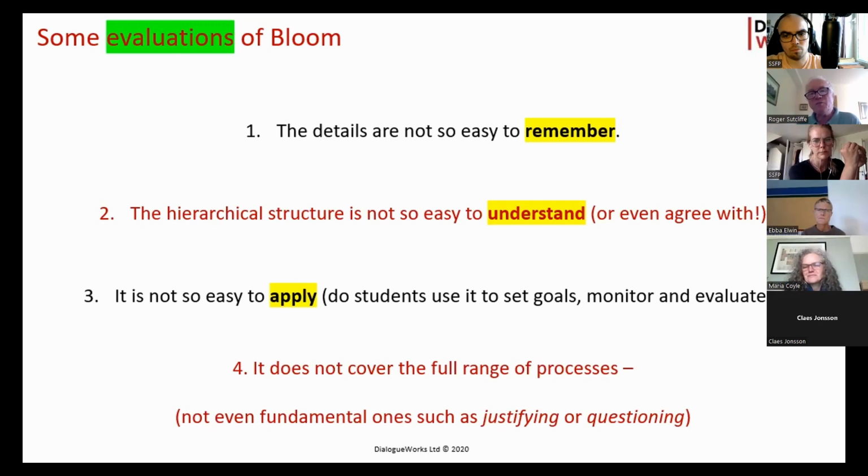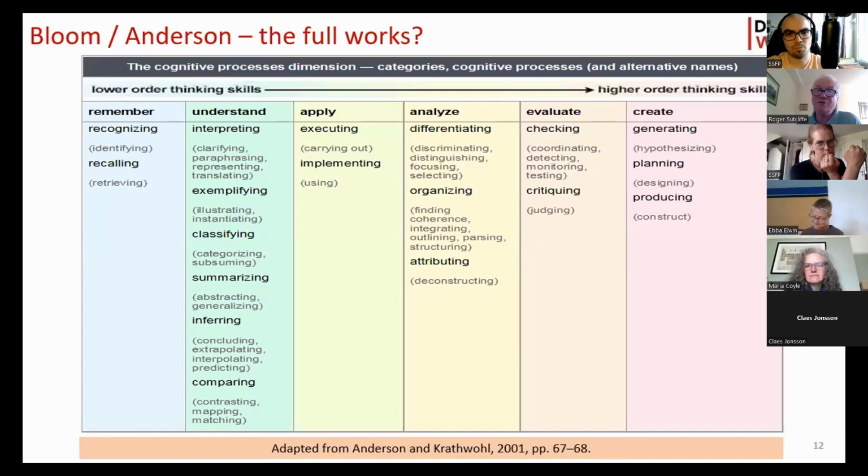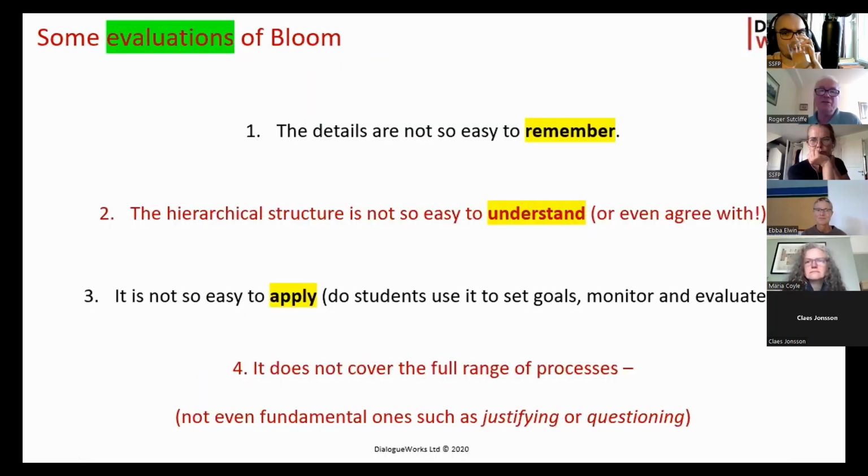And for me, perhaps one of the biggest weaknesses of the scheme is that it doesn't even cover the full range of thinking processes. For example, you can't find justifying in the scheme. If you don't believe me, I'll send you this list later and you can check it out for yourself, but you won't find it. And you won't find the most fundamental thinking move of all, which is questioning. In my opinion, if you don't have a questioning mind, you're not going to be doing active and certainly not critical thinking. So there are, if you like, lacks in the scheme.